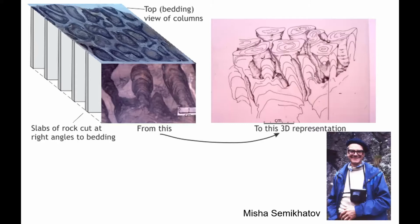So what they did was to take slabs of rocks and painstakingly reconstruct them in 3D. Now, of course, these days you can do this by all kinds of automated methods. And obviously the IT is a different world, but everything was done by hand in those days. And they ended up with all of these different taxonomic groups of stromatolites.